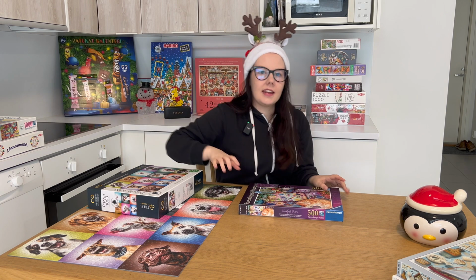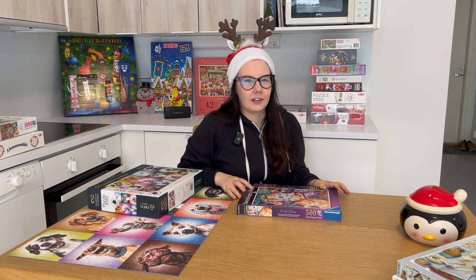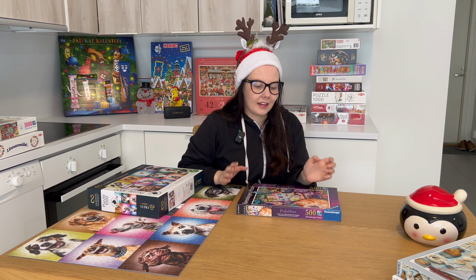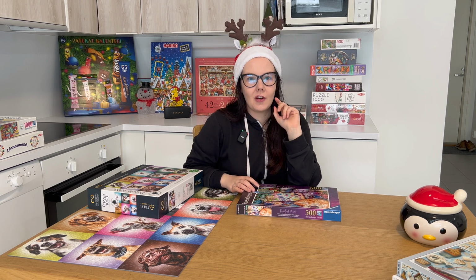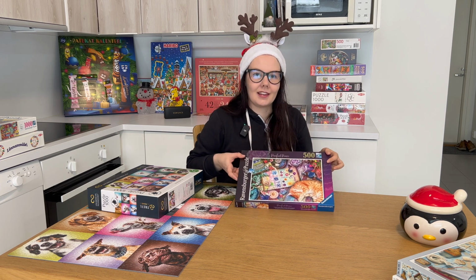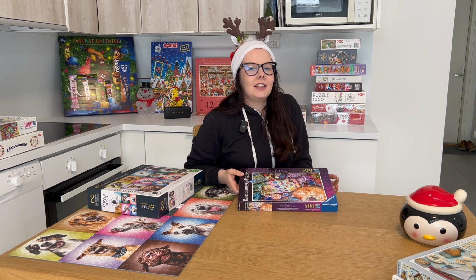And in the end, there was one person who told me a word that I really like, which was still life. And I think that's the most describing word for what I'm looking for. But I would love to hear your opinion. What do you call these types of puzzles that just have random items on them? I just love them so much.